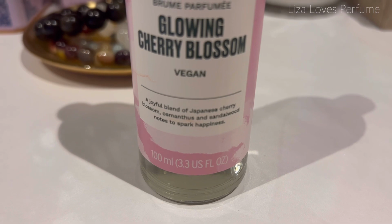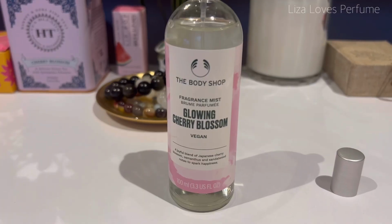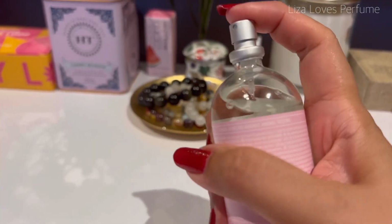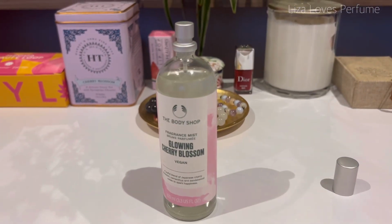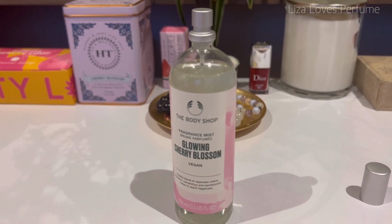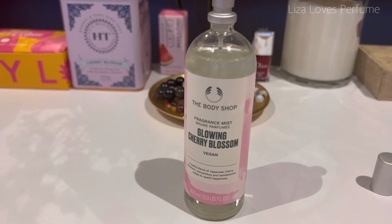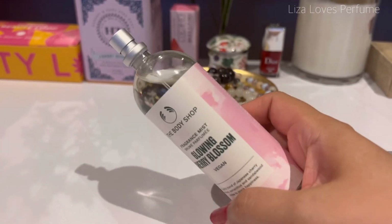And this one has the notes on the label: cherry blossom, osmanthus, and sandalwood. I'm loving finding osmanthus in perfumes I didn't know that note was in. I love osmanthus. Immediately there's that sweetness. It reminds me of previous cherry blossoms that I've had from the Body Shop. And due to its concentration, I know it wouldn't last very long on me, so I would feel quite comfortable overspraying up to 10 sprays.